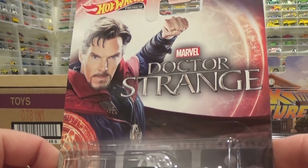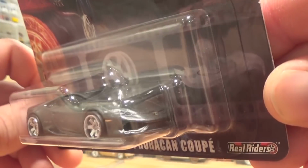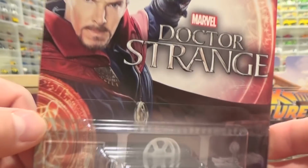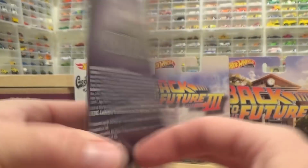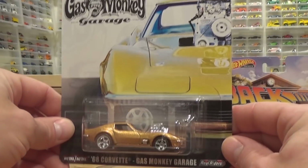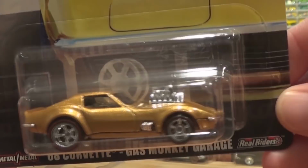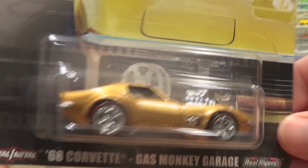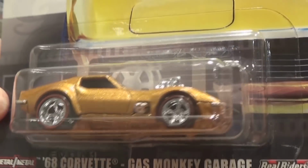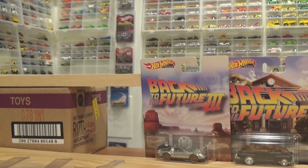What do you expect? Then we've got the Doctor Strange Lamborghini Huracan Coupe. Quite a nice car. These Lamborghinis always demand a high premium price on the secondary market. And yeah, great movie, so a lot of attention there. Gas Monkey Garage. Like I said, I think this car, well, I know this car was released in a previous retro line, and I wouldn't be surprised if it is the exact same car with no variation differences, or if there is, quite subtle. But I was happy to get that one because I missed it on the last one.